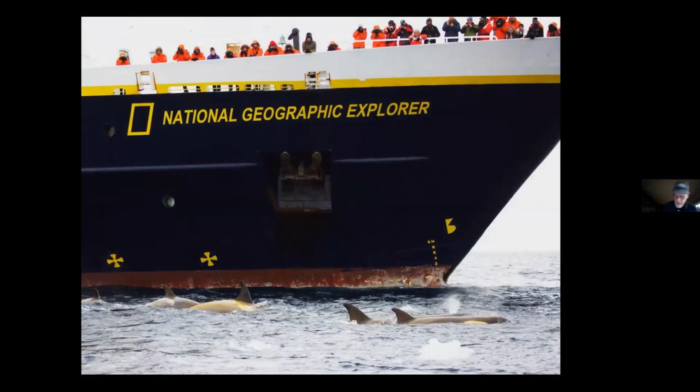In the peninsula area, there's a lot less ice. It's mostly open water, especially these days. And we've been fortunate enough to get support from especially National Geographic to work off of their boat. When we find killer whales, they put us over the side. The paying passengers are always interested in seeing killer whales, so it works out well for everybody.